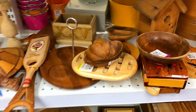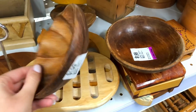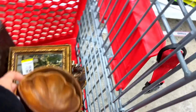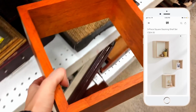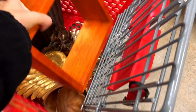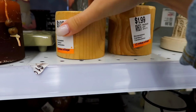So another one of my favorite sections is the wooden decor, and here I actually found a couple plates that I can throw around my house and just use to catch my jewelry or my keys if I just want to leave it in the house someday. And these shelves as well, they are not the cutest color, but I can actually spray paint them and repurpose them to make really good aesthetic looking floating shelves in the room. Ooh, I love these little wooden kind of candlesticks.